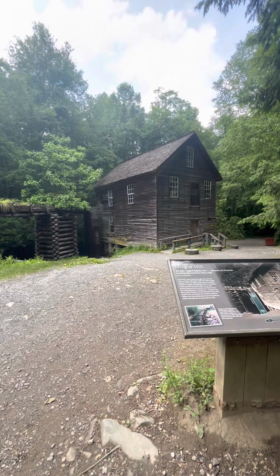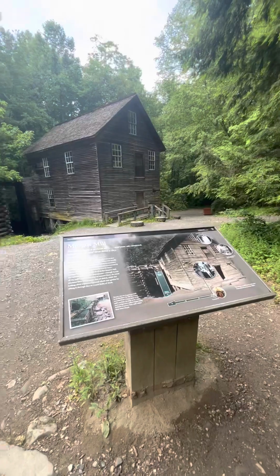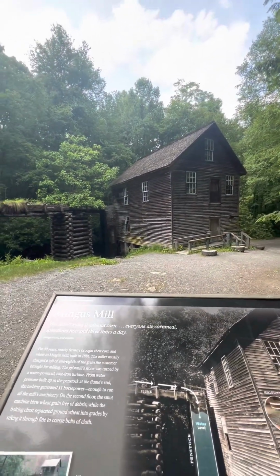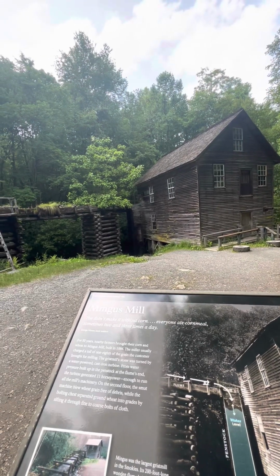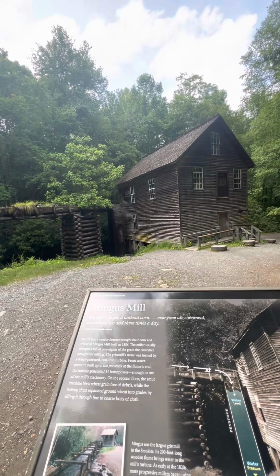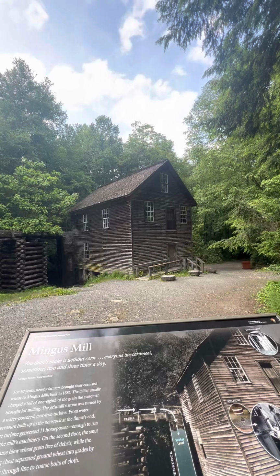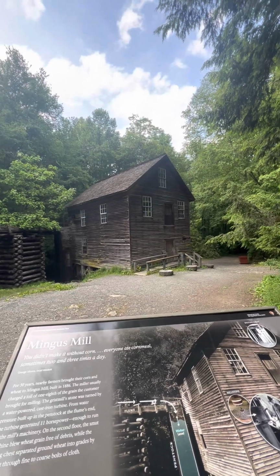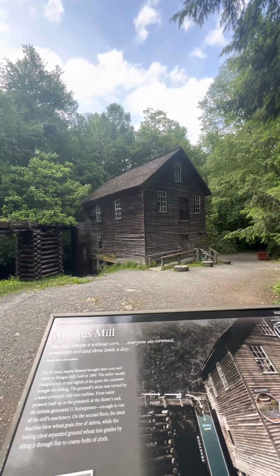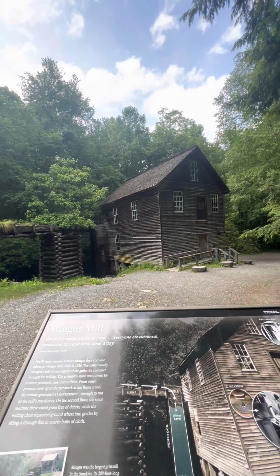The grist mill's stone was turned by a water-powered cast iron turbine. From water pressure built up in the penstock at the flume's end, the turbine generated 11 horsepower, enough to run all the mill's machinery. On the second floor, the smut machine blew wheat grain free of debris, while the bolting chest separated ground wheat into grades by sifting it through fine to coarse bolts of cloth.